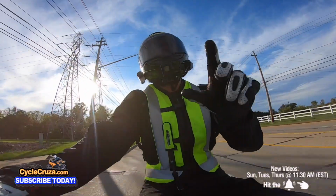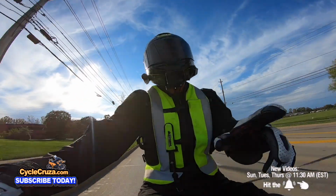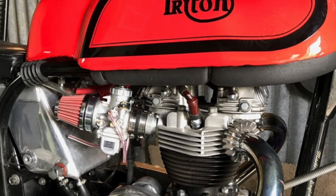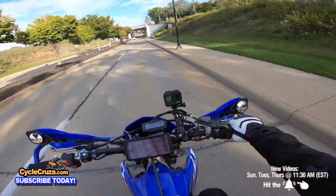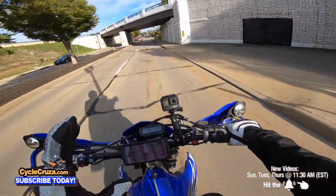I'm going to tell you the number 1 reason why I avoid buying a vintage motorcycle is because they all have a carburetor on them. Now I know some of you like a carburetor and you're going to say that that's something you can work on, unlike fuel injection, which you don't really know how to work on that well, you have to take it to the shop. But I'm going to tell you guys that I've never had a problem with a fuel injected bike ever.